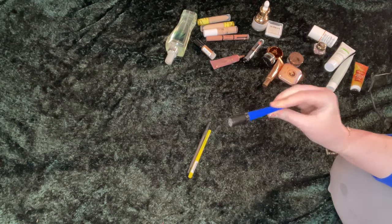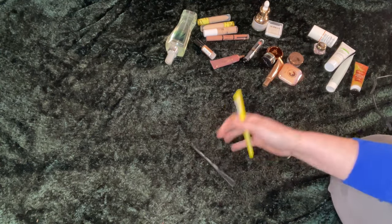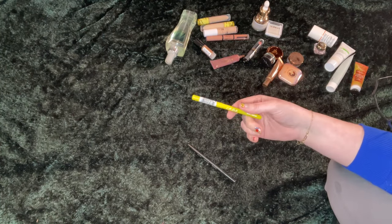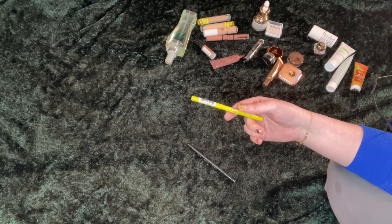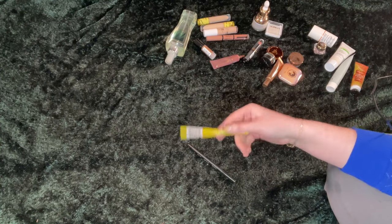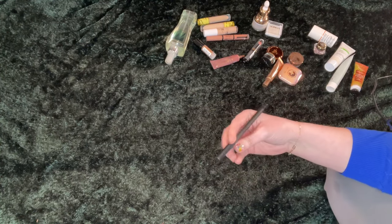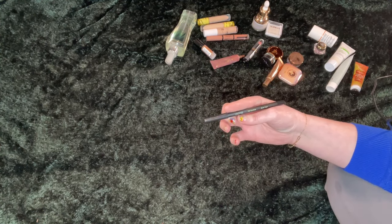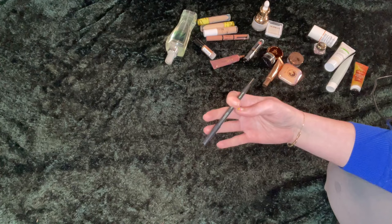This one, I have Serum Sephora, dried out. This one is a yellow from LA Girl. I have a yellow eyeliner that is from, I think, ColourPop, and it lasts in the waterline better than this one, so this one's gone. Then we have this black eyeliner, and I have a million black eyeliners, so why do I need another one? Just trying to get rid of some things here.